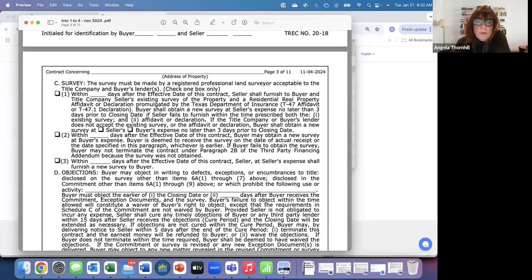Some people, like Zareen, every time she works with a buyer, that's her thing, just for their protection. She thinks you should always get a new survey as a buyer. Even if they have one from when they bought the house, it gives you more protection. You've got privity of contract with the surveyor if there ever is an issue. And in some situations, like new construction, the survey they have was from before the house was built.